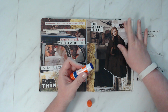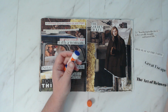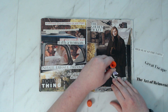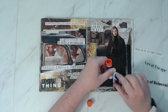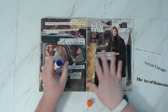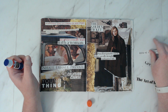Interesting. And then underneath that, in just a moment, we're going to pick up, and this is in quotes as well, like someone's saying it: "You don't join the circus to live a really straight and narrow life." Maybe she didn't know what she got into. Interesting. And then under that, we're going to put "her seat at the table."